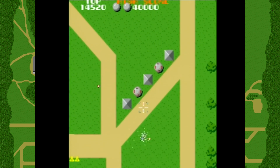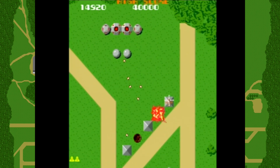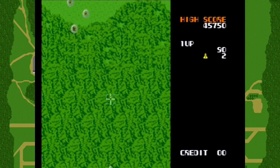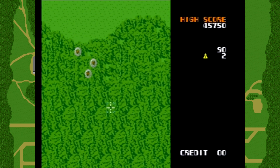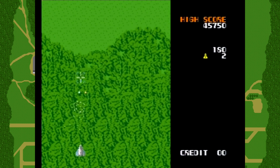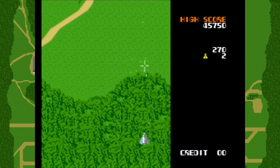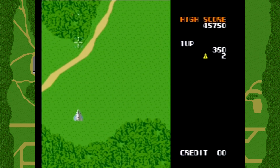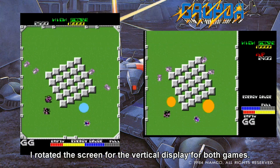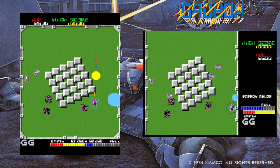For Xevious, one solution is that you can reposition the screen so that your Solvalou is visible when it's at the bottom of the play area. You can do this by pausing the game and holding the circle button while using the directional pad. This can be done for all games, but Xevious benefits the most from it. Here's a side-by-side comparison of the arcade vertical and horizontal modes for Grobda and Xevious.